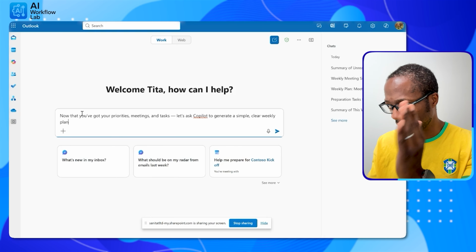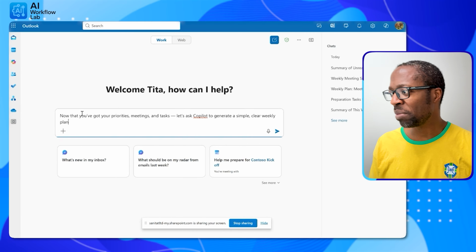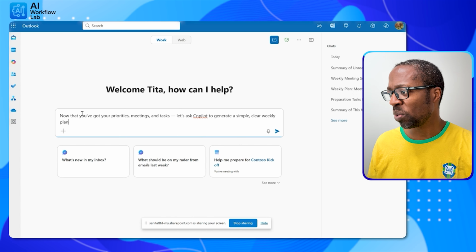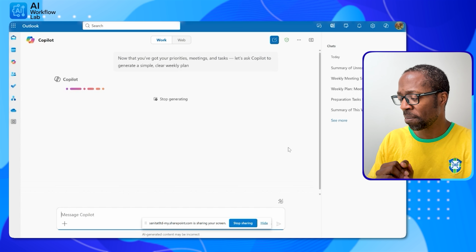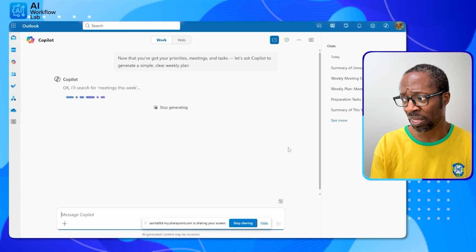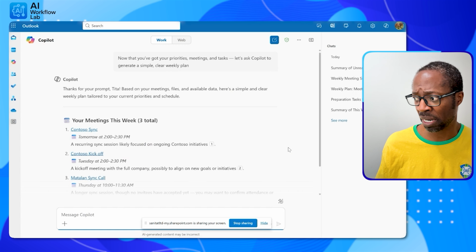Right, focus. Right, so now, look, you see I've got the prompt there. Now that you've got your priorities, meetings, and tasks, let's ask Copilot to generate a simple, clear weekly plan. Yes, I need that. Please, Copilot, organize my week, please. So we do just that and wait a few minutes. You don't even have time to get a coffee. That's the thing. By the time you stand up to get your coffee, it's already come back and sorted it.